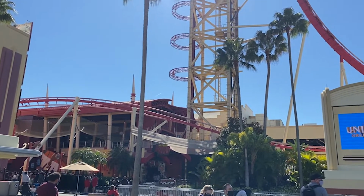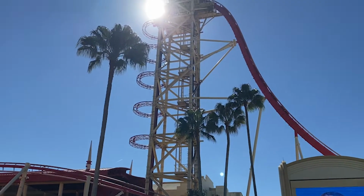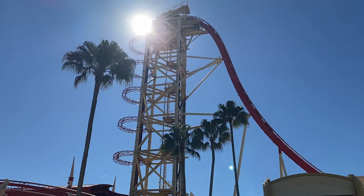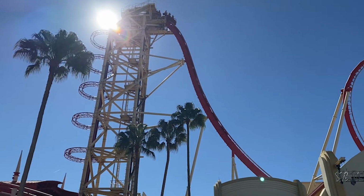So you could see why it's so important to really have a handle on which Express Pass is right for you, or even if the Express Pass in general is the right fit for you. And we're going to continue to break that down in this video. So let's jump over quickly to the participating rides for the Express Passes.